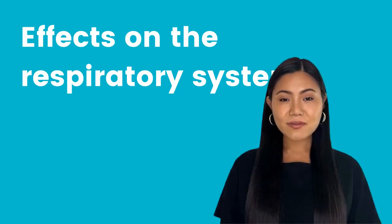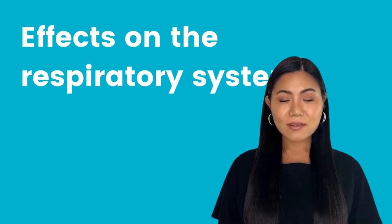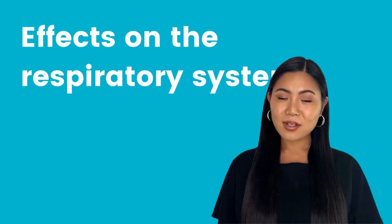Altered ventilation to perfusion ratio. Anesthetics can affect the matching of ventilation, airflow, and perfusion, blood flow, in the lungs. This can lead to changes in the ventilation to perfusion ratio, potentially affecting oxygen exchange and carbon dioxide removal.